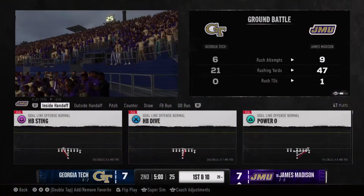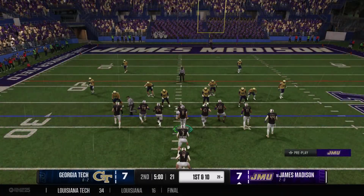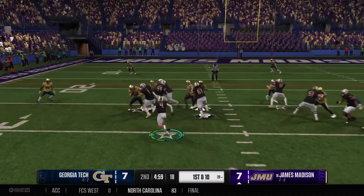They fought to a standstill in the 1st. Let's see who gets the edge early in the 2nd. Offense walks to the line for play number 7 of the drive. Give to the running back.